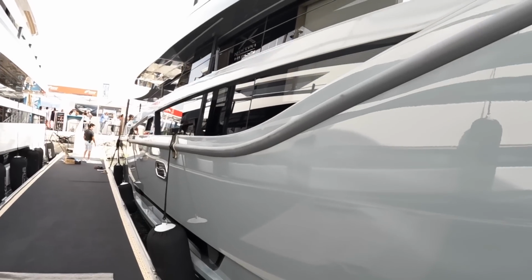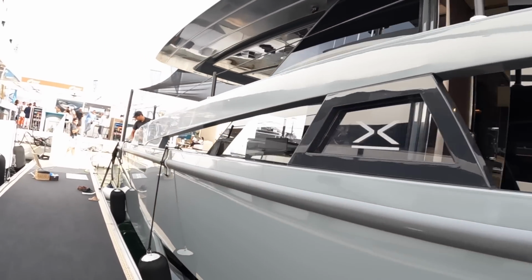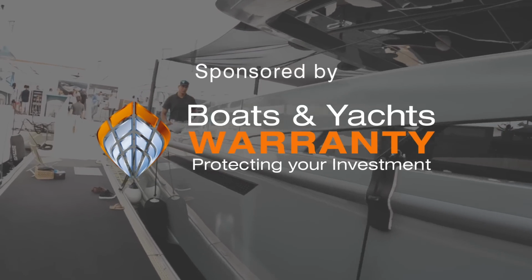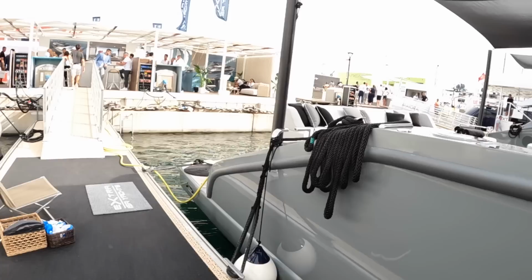So we're going to go on board, do the full tour, and do the engine room, the crew cabins, the interior, the exterior, everything. And we're going to start right at the very stern. So if we come right back here.